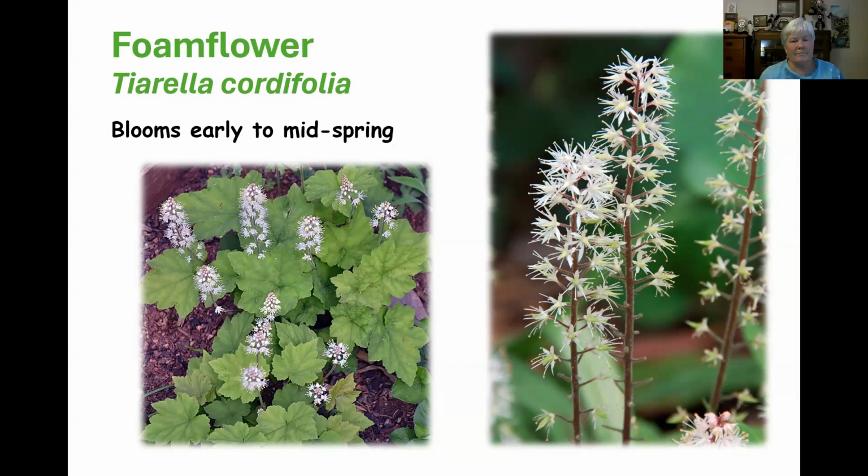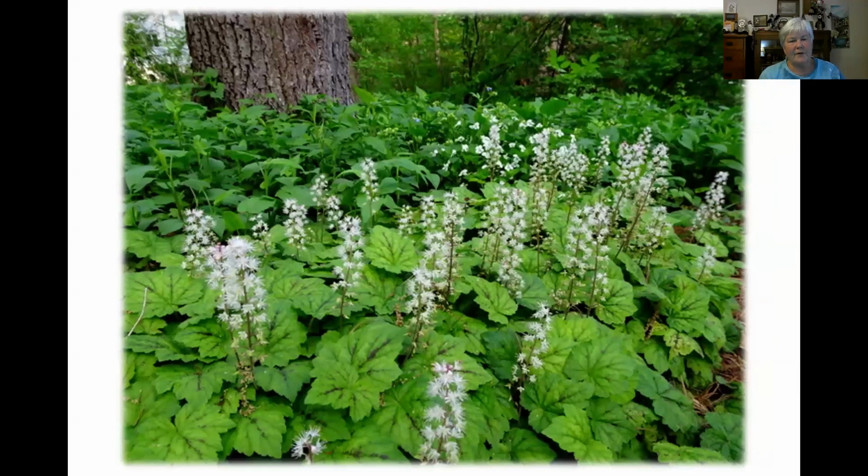And here's an example of that in a little bit larger patch, so that you can kind of get the feeling for how this looks.